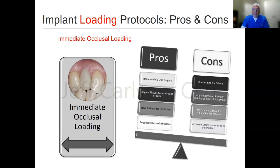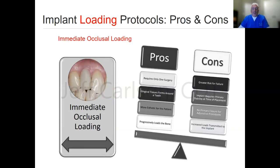Full loading, boy, you just really don't want to do that. There's really not too many situations where you want to have it into occlusion. I mean, the cons outweigh the pros on doing this. It's just a greater risk for failure. And you really should evaluate, why are you doing that?